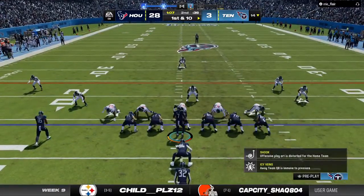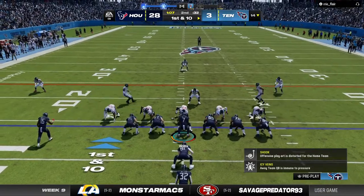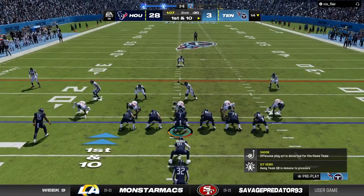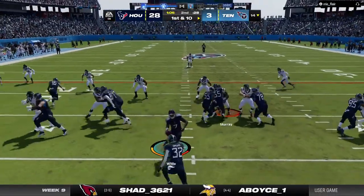Let's go. The Titans offense set to begin the drive. Charles, we'll see what they can do here. Not a ton of time left, but enough certainly to get points out of this drive, and they need them right now because they're trailing.